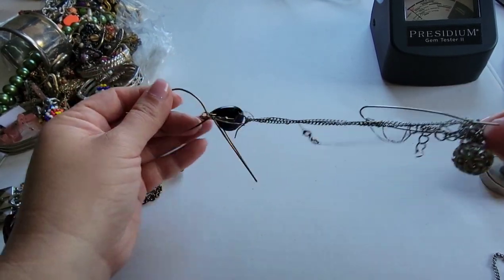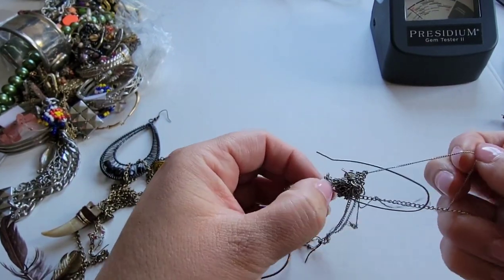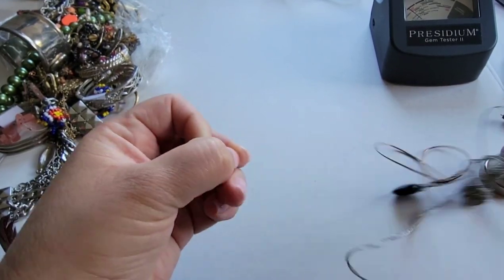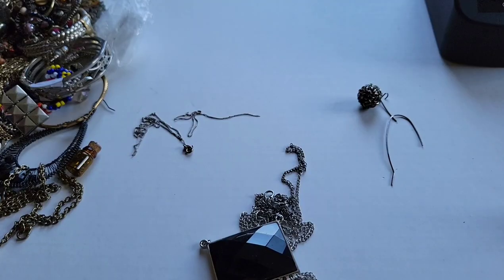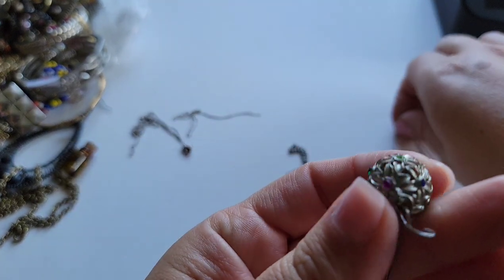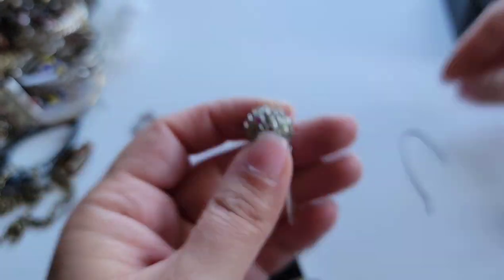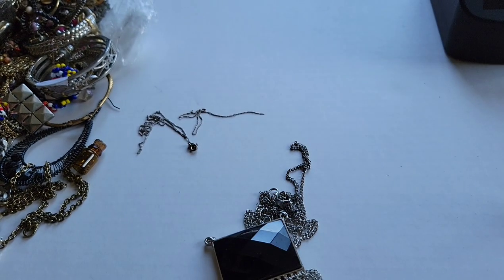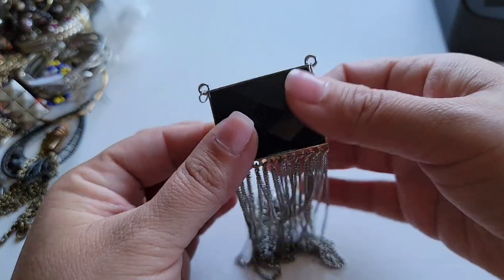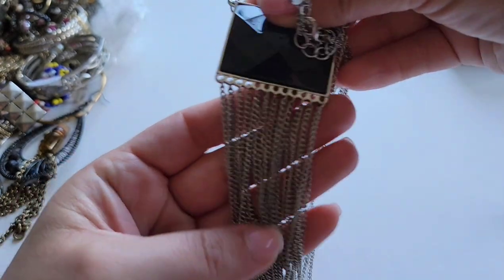And let's see here, this tangle, let me see what I could get out. I will come right back. Okay, so I had to cut this earring off, which the ball is really cute. It has little stones, could be used for something else or reconditioned for a pendant or an earring. I got this out and it's tangled. Okay.